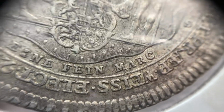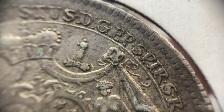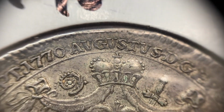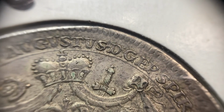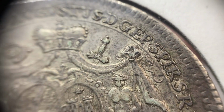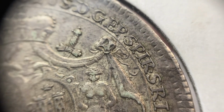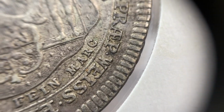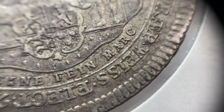This one's cool. And every time there's a dot here, that's the wording being abbreviated. So they went with the 1770 and then the full Augustus, and then all kinds of lettering to the glory of God. I think the SPIR is Speyer for Speyer. Hey, look at that. A Weiss guy. But lots of lettering on that.